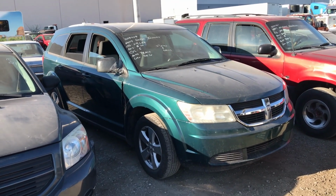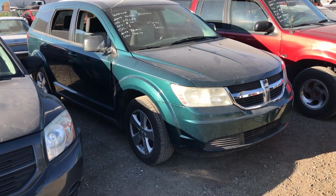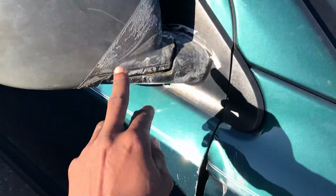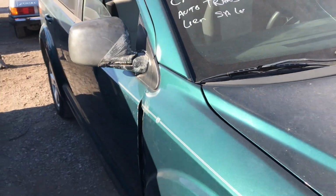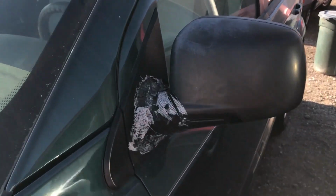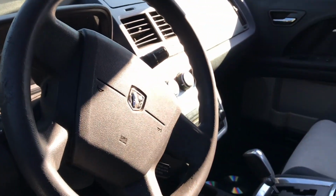Next up, we got a 2009 Dodge Journey, 219,000 miles. This one actually seems pretty legit. Has a little whammage here on the door and stuff. Nothing too crazy. You can probably just get that pulled out. They had that mirror duct taped on there, I see, at first, before they nailed it together rather. This one is taped on too. No body defects other than those mirrors so far.